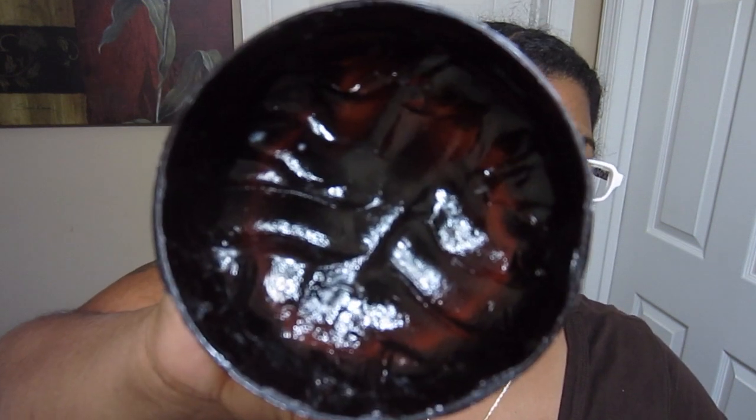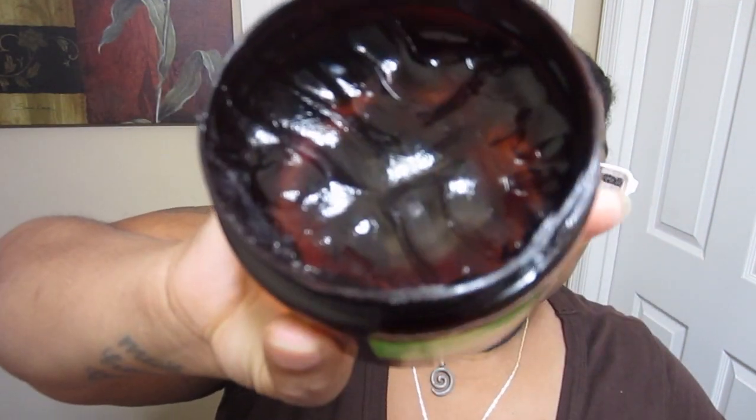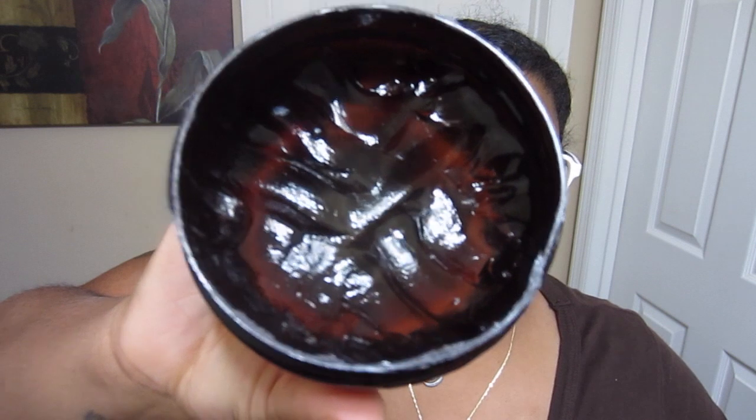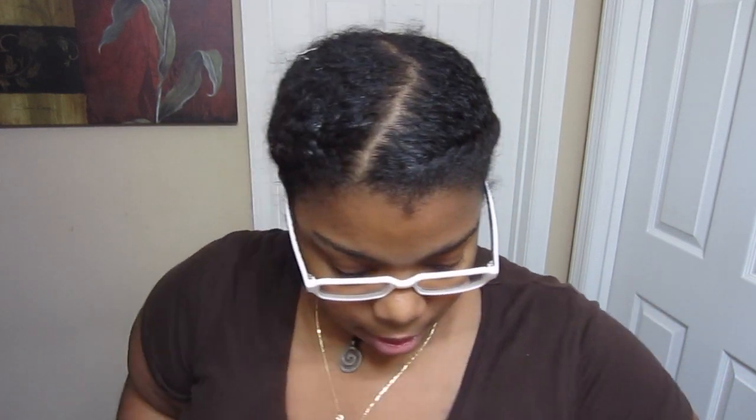So you can get this 12 ounce of Edge Control for just $10, and as you see, I've been using it a ton. I think I've had this for about 5 or 6 months, and I use it almost on every style that I do. I haven't really made a dent in it, so this is going to last me a really, really long time.